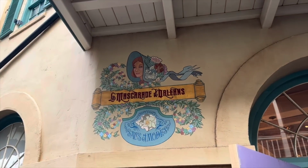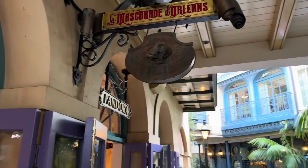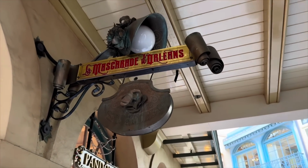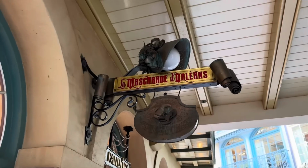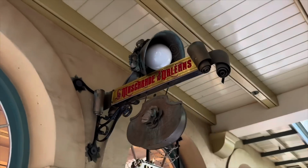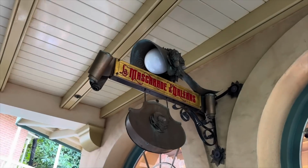Remember that bonnet hat. And you're right here, and you take a look at that little sign right there, Masquerade. But look at this light up there. Look what the light is. The light is a bonnet. They've taken the light bulb and made it her face, so it's a bonnet, which is amazing. That is for the old poster. They've turned the light into a bonnet. I love it.